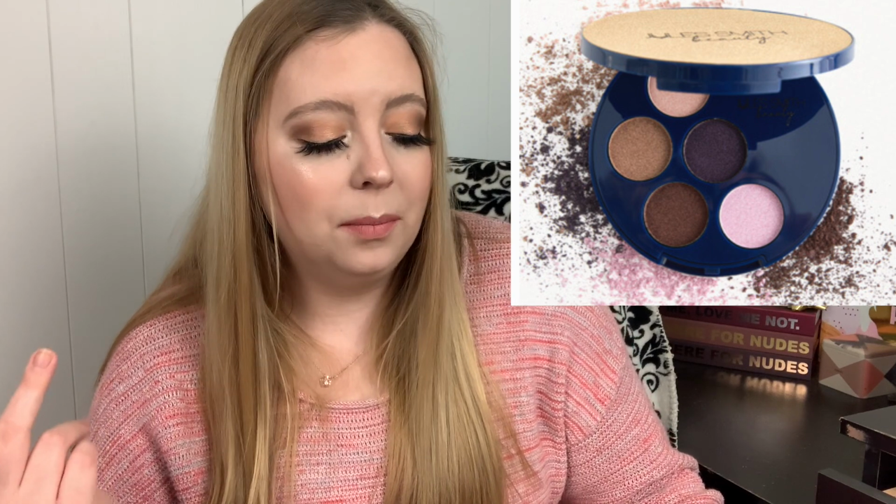I would not be able to deal with this palette, especially if you're one of those people that symmetrical things aren't your jam and you cannot deal with things being not symmetrical. You would hate this palette. Colors are pretty. They're neutral. You know, everyone would love them, but like the packaging, why? Who thought of this? Let's move on.